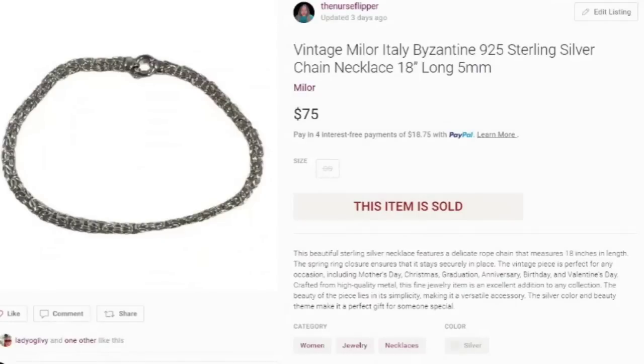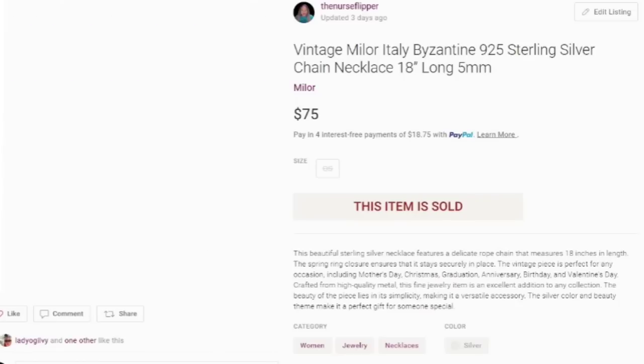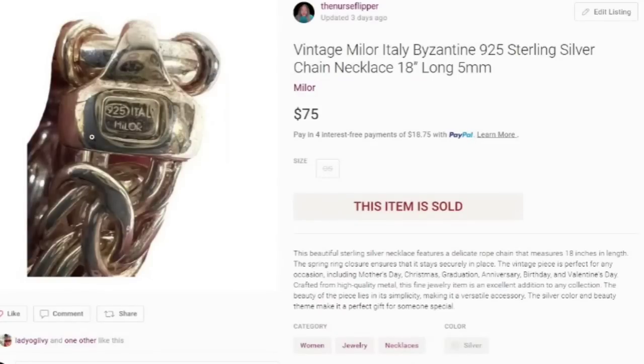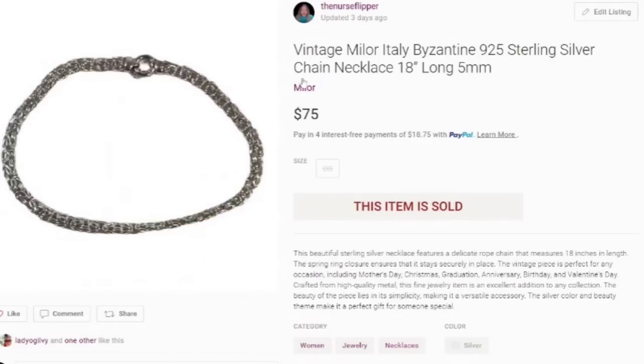Last on Poshmark before we jump over to Mercari sales. This is a vintage Malure Italy Byzantine sterling silver chain. It sold for $75 on Poshmark. I sell jewelry on all of the platforms. I definitely sell more on eBay, but we do get those jewelry sales on Poshmark and Mercari as well. Here you can see this one is clearly marked 925 Italy Malure. We do show the length as well as how thick because this one was a pretty thick necklace, and this one actually sold in about a month, and I'm about $10 in, so it's about a $60 profit.